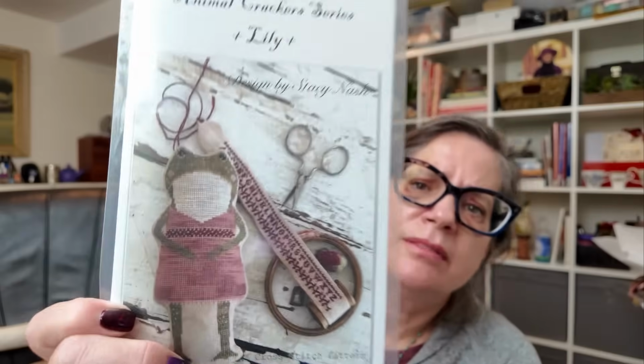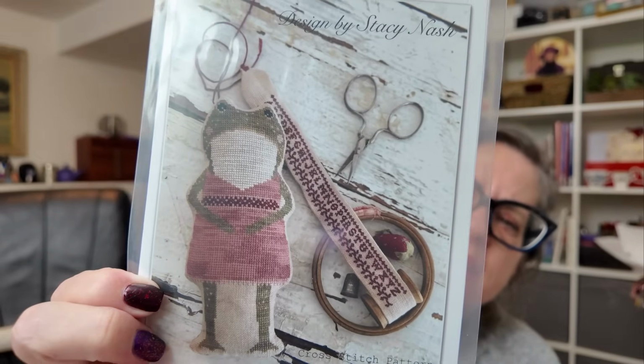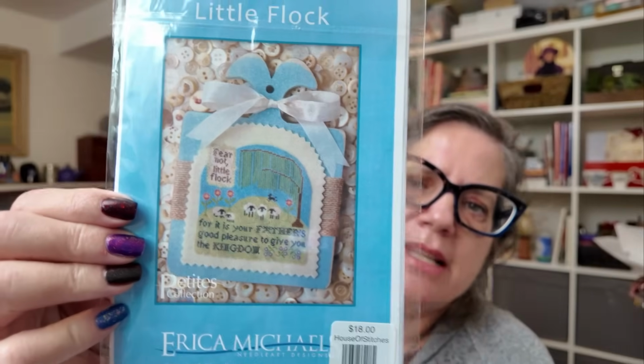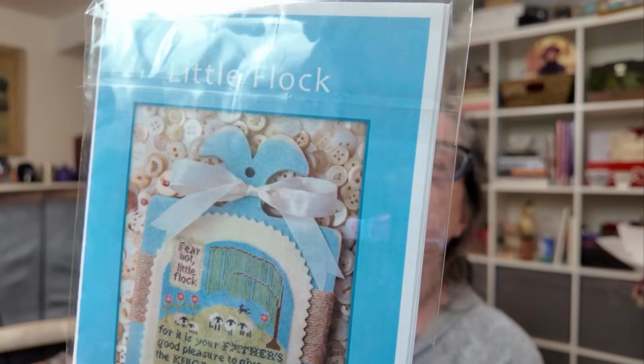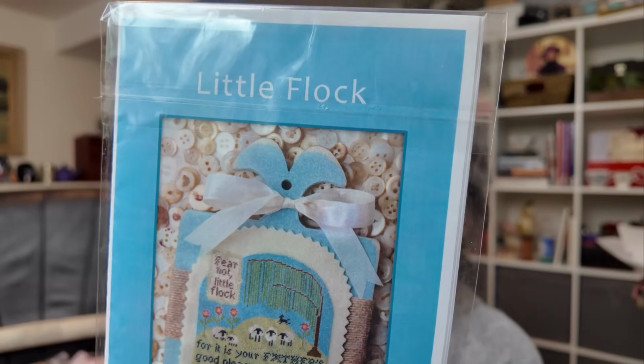And then I bought Animal Crackers, Lily. Everybody bought this. I am so interested to see how people are going to finish this. Somebody had started this, and I bought it too to start it. It's called Little Flock by Erica Michaels. I forget who started it, but it was half price online, so I got it. It's stitched on 40 count silk, a little piece of silk, and you do tent stitching. So I'm excited to stitch this 40 count silk gauze.